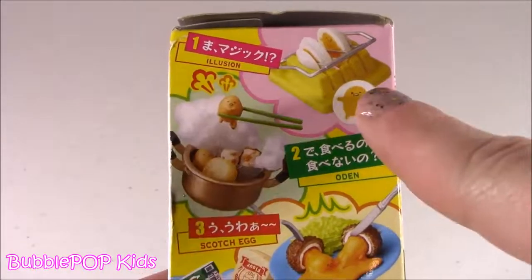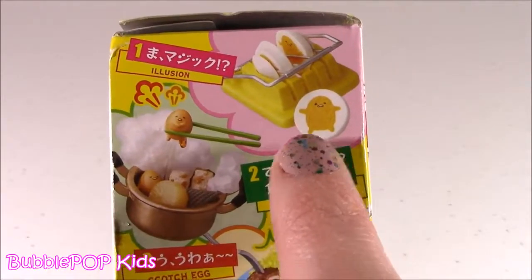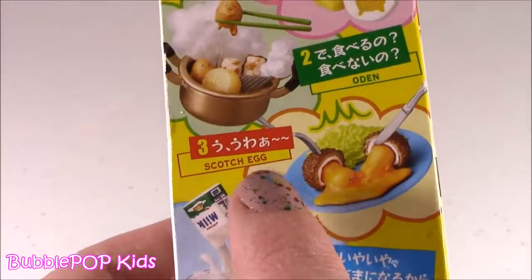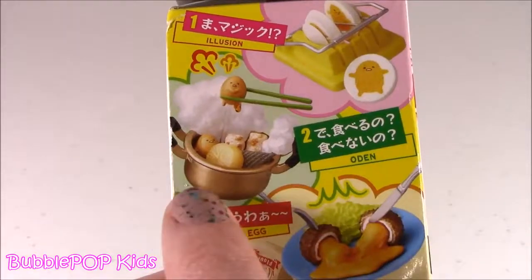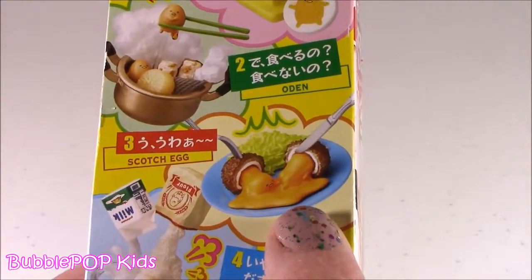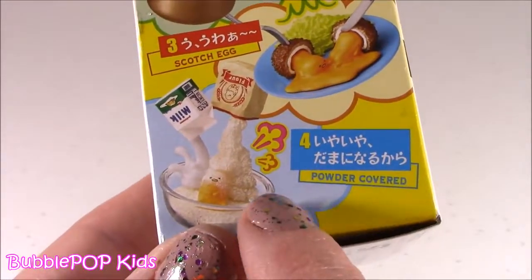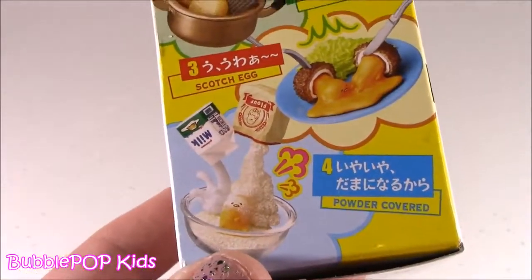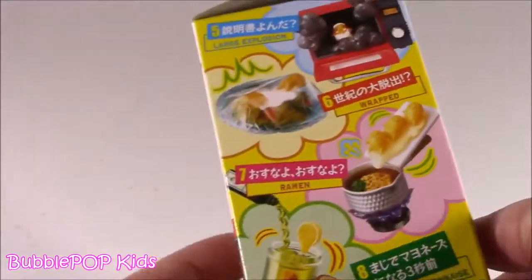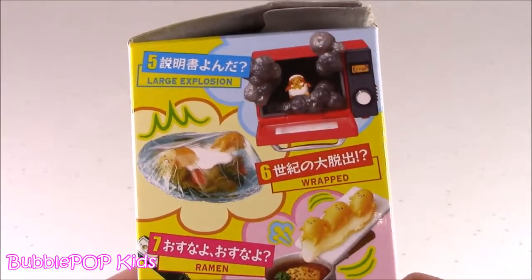Take a little preview of what we could get here. Now look at this one. I think I want this. Look, he's in a little egg slice. Over here, he is in oden. What does that mean? This one is Scotch egg. He's like a little Eggs Benedict. Ooh, powder covered. Looks like he's gonna be in the baking bowl. Oh, this one's massive. Large explosion. He's like blowing up in the toaster oven.